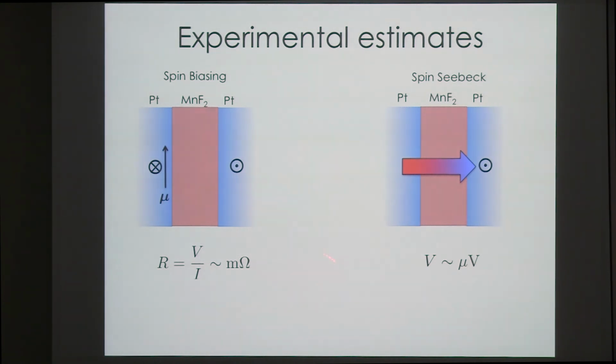And so usually the way that people quantify the efficiency of this process is by looking at the induced spin Hall voltage, V, divided by the applied current, I, and this is called the non-local resistance. So I crunched through some numbers. You do it for, let's say, a platinum, manganese difluoride, platinum heterostructure, which are popular materials these days. If you go right up near the spin flop transition, you get a resistance on the order of milliohms. So it's actually pretty comparable to what you would see in a ferromagnetic non-local conducting experiment.